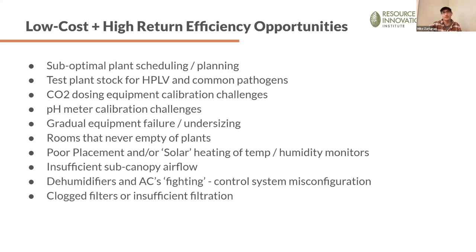pH meters and calibrating them. Nothing is more energy inefficient than just losing a crop because it gets fed a very low or high pH because a pH meter is out of cal.